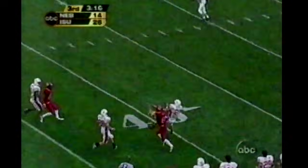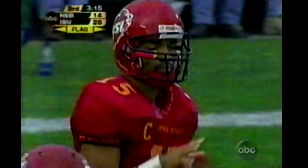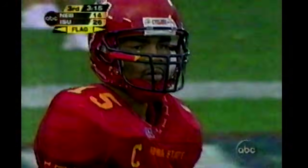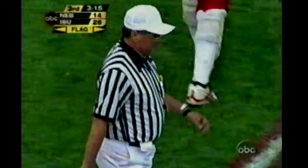There's a penalty flag thrown. Danielson goes up, incomplete on the pass, but the field judge threw a penalty flag. It's going to be pass interference on Whitver that time. He knocked and blocked, actually, two defenders for Nebraska.